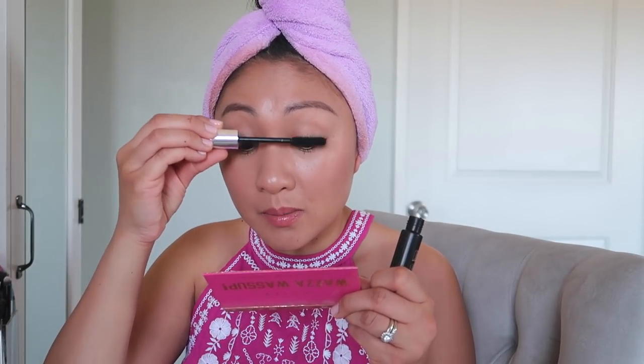And I like mixing my real and fake lashes together with some mascara. So this is the Books of Mascara that I'm applying. Putting a little bit more on the bottom lash line just because I like a little bit of that.